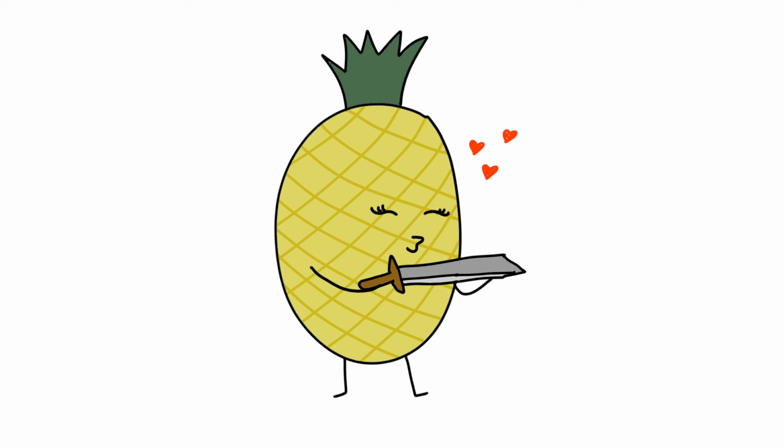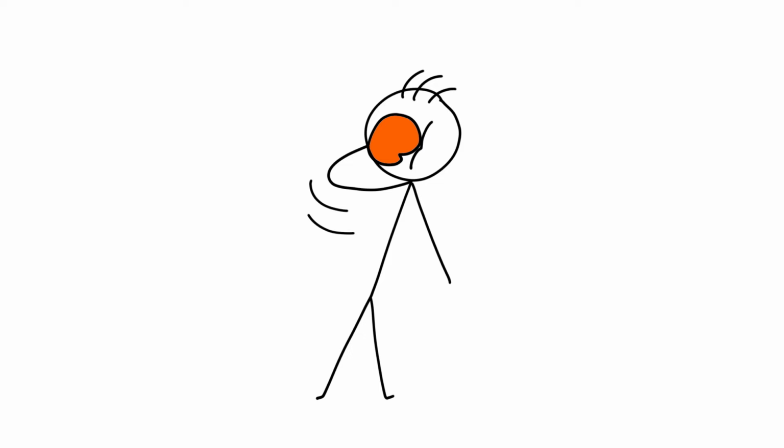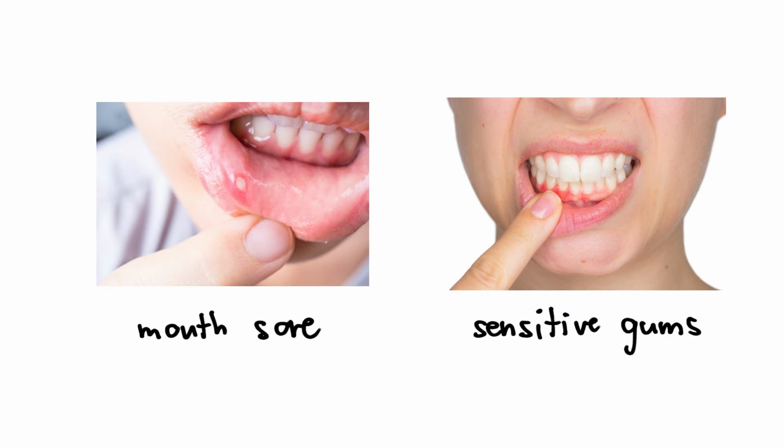However, the same enzyme that soothes some can irritate others. It can backfire for some. Diabetics with existing mouth sores or sensitive gums should avoid it. Bromelain can actually worsen these conditions.